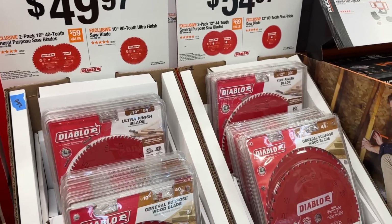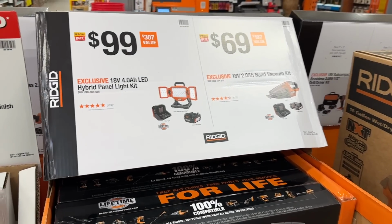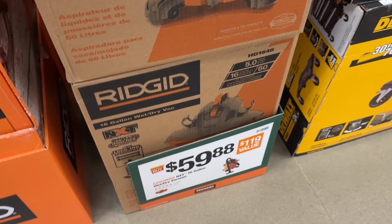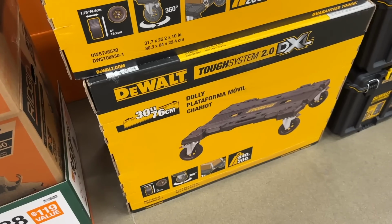Diablo is a great brand as well. They do a really good job, especially at these items here. Then we have some Ridgid lights and also a little vacuum. So if you're in the Ridgid brand and you really like them, you can grab some. Another shot right here at their shop vac. Definitely recommend checking those out.